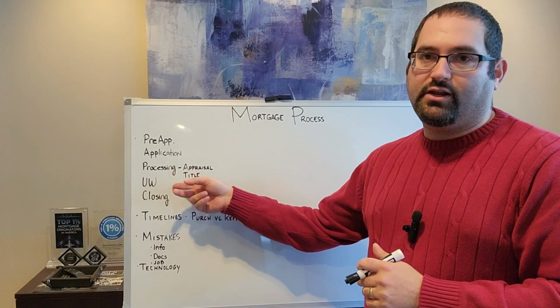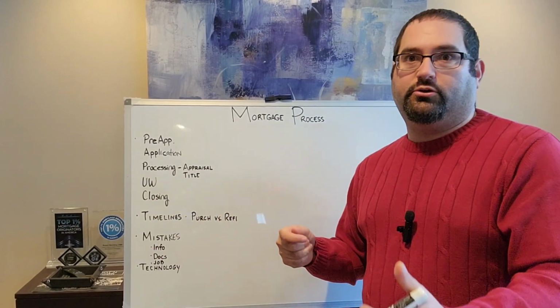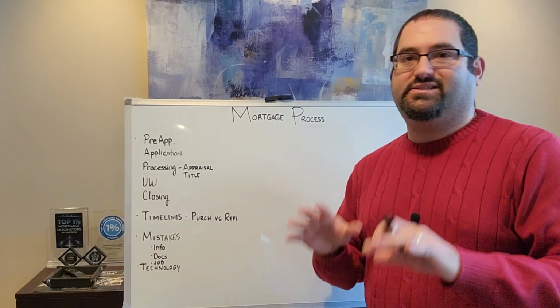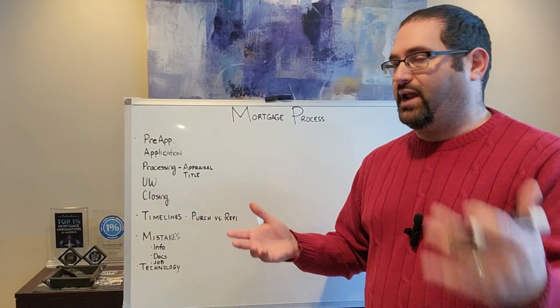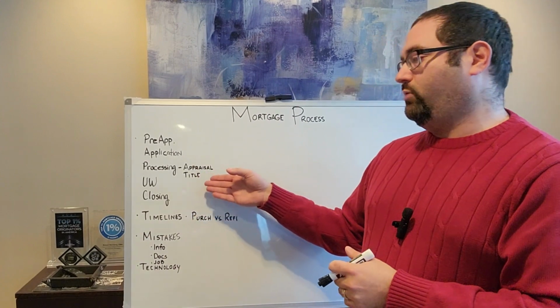So during this underwriting phase, this is when they can come back and forth with you asking for additional information or additional documentation. This is totally normal and customary. It's not anything you need to really get worried about, because it is typical that they're going to ask for at least a couple additional pieces of documentation. So that's the underwriting process.